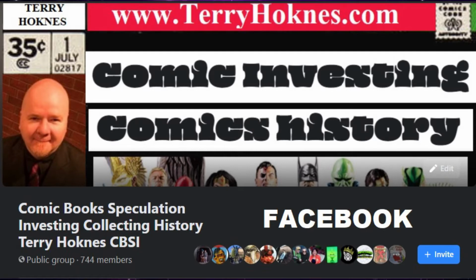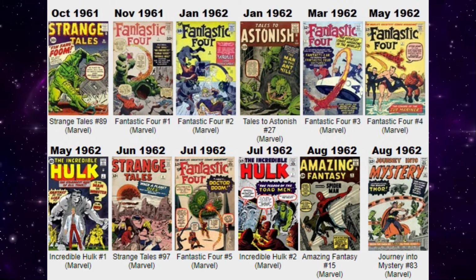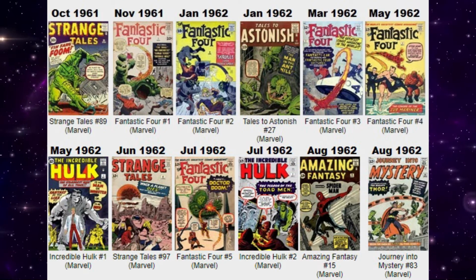We're going to look at why these books are so historically important, what happens in these comics, what the print runs were, how rare they are, and how much they're worth and how much they've been increasing in value if you are investing or collecting comic books.